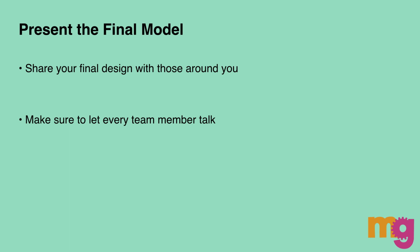So now that you have your own model, I really want you to share your final design with those around you. Make sure to present them with the problem first, because they should know what the problem is before you introduce your solution. And if you are in a team with people, make sure to let every team member talk, especially talk about what their role in creating the design was.